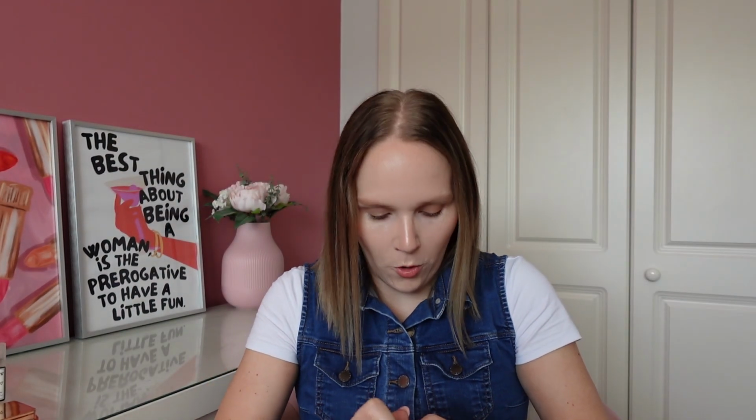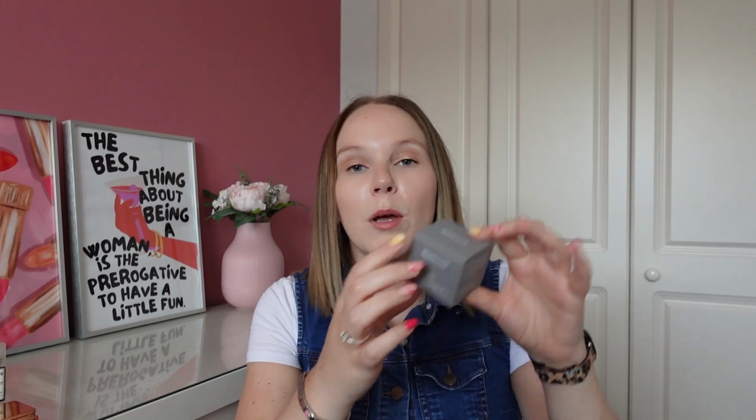This doesn't really have a scent. It looks quite thick, it looks nice. So I'm looking forward to using that one. And there's not too much in it. It is a 15ml, so I can't see that taking me too long to finish it when I do use it.